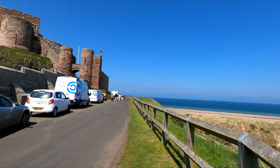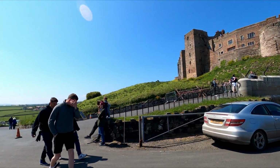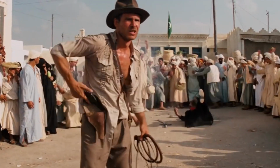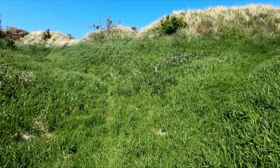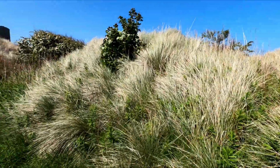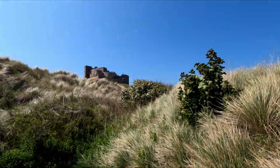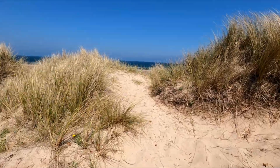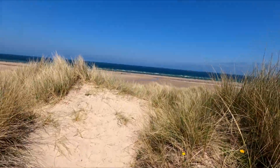But later I actually found out that this is the film location for the new Indiana Jones movie. Apparently it's going to be a Nazi stronghold or something, as a few days later there were swastikas draping the walls of the castle. So, interesting. Anyway, I headed into the dunes to get a vantage point of the spectacular beach.